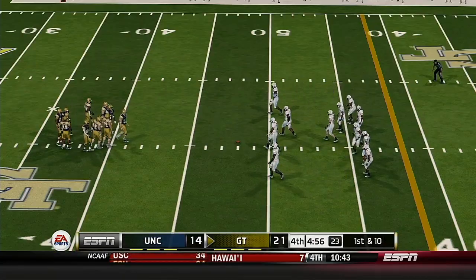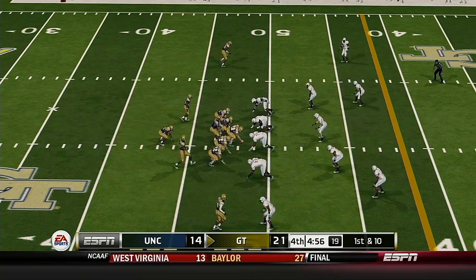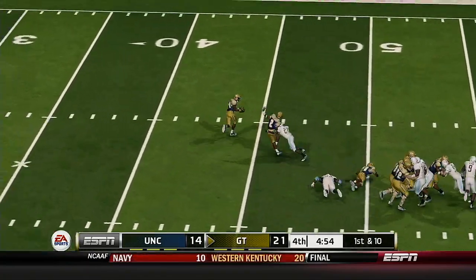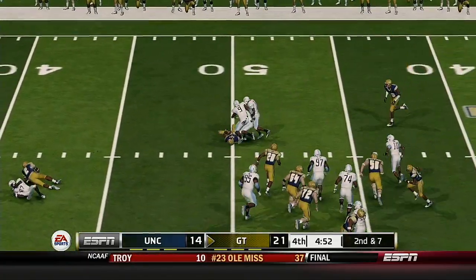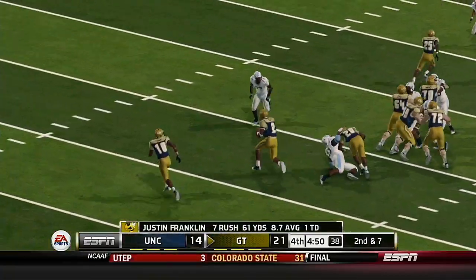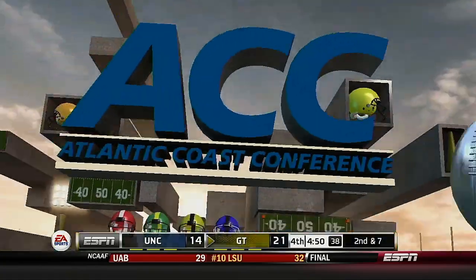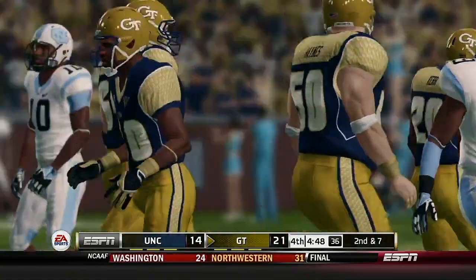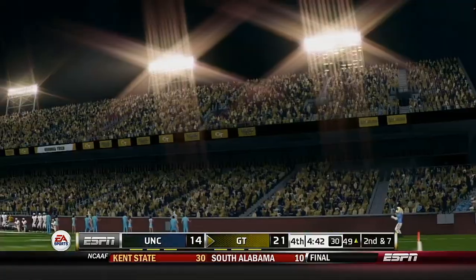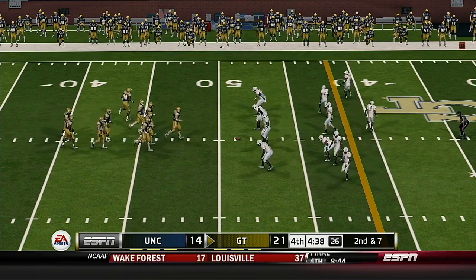Things aren't tied, but they might as well be. It's this drive that could really dictate the tone for the last quarter. Georgia Tech is up by a touchdown. He fights forward to about the 49. Gain of three on the play. That'll make it second and seven. It's second and seven. Ball on the 49.